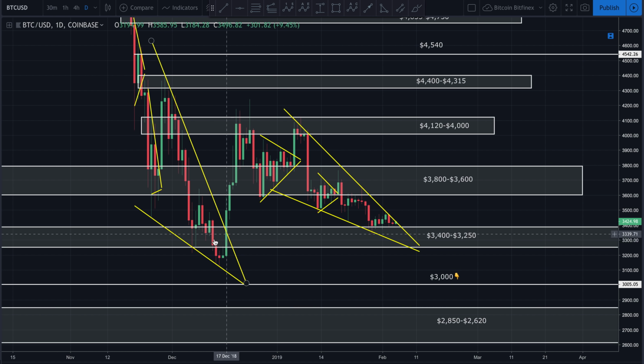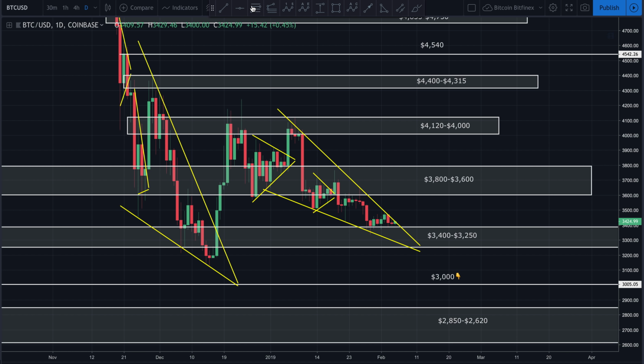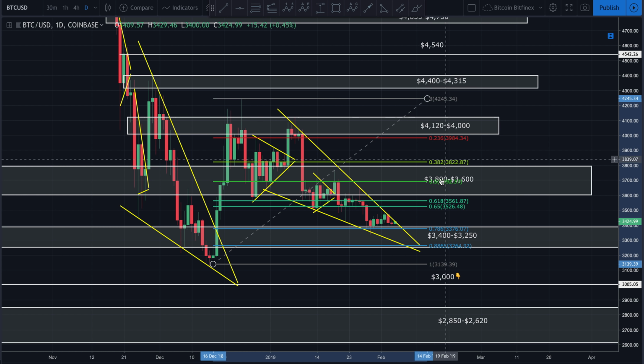But it's not just because of what we could see as far as price creating some structure in the past in this area. If we look at this larger structure, when we go swing low, swing high, we can see that we're literally bouncing right on top. We bounced here, guys. We bounced right on top of the golden pocket between the 618 and the 65 fib level. So we knew that was going to be a support.